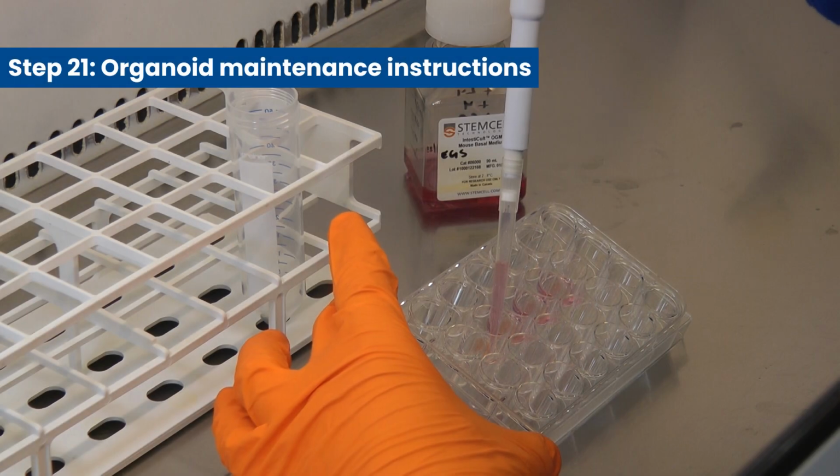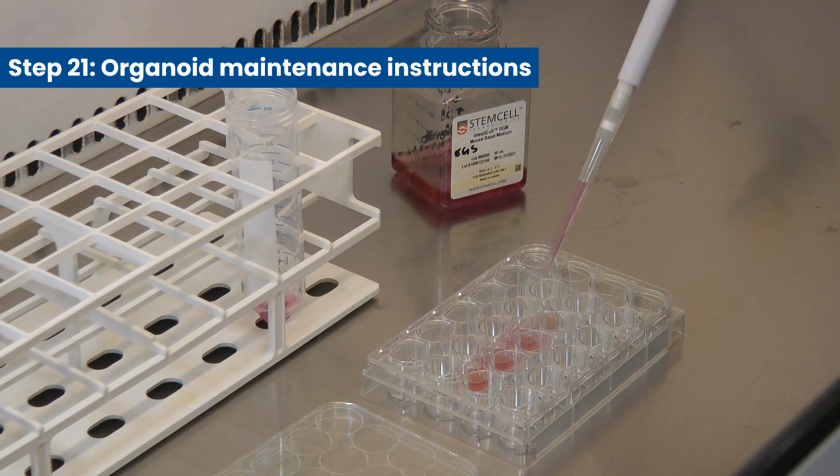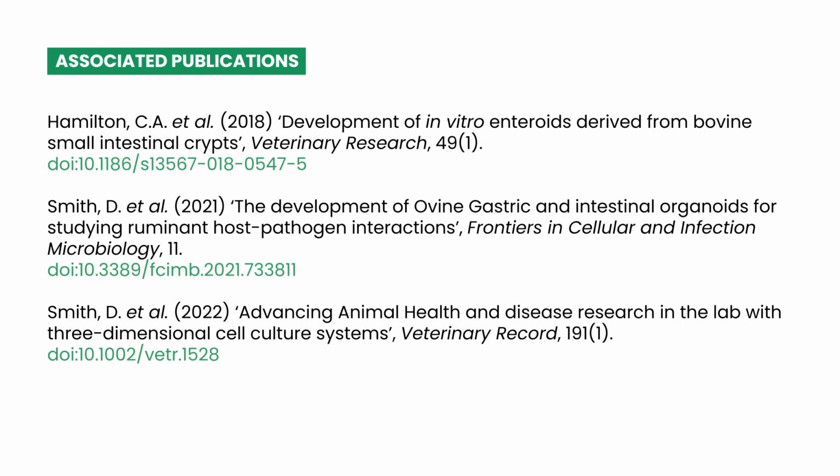Replace media with fresh media every 2 to 3 days. After about 7 days, organoids should be well developed. Intestinal organoids typically have a branch structure. Passage organoids every 7 to 21 days. Please see associated publications for details on how to passage organoids and their utility in veterinary research.